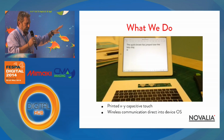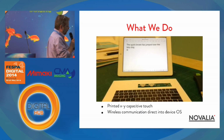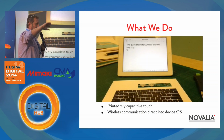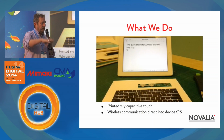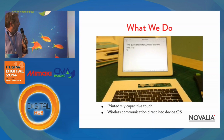Similarly, I showed you before we're doing the DJ decks with some discrete touch points. We're not doing this yet, not with the first release. But you can also see with an XY touchpad that it's a case of mapping out within the software the recognition of where your fingers are, and suddenly we don't need to print a discrete DJ deck. We just map out the DJ deck in the software.